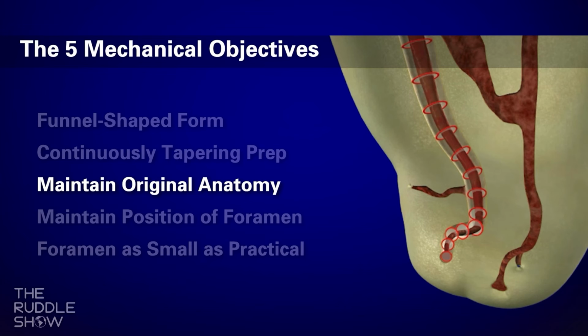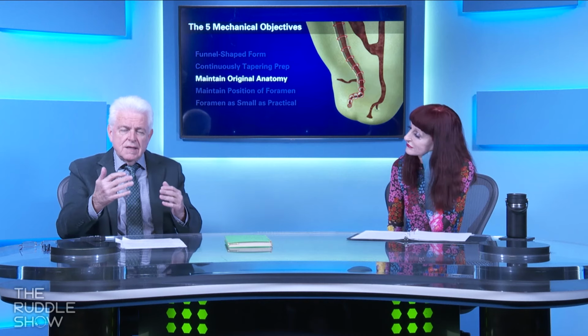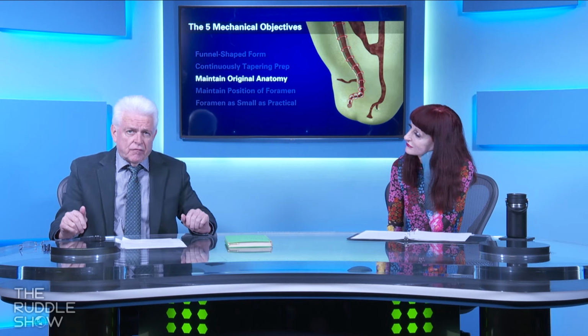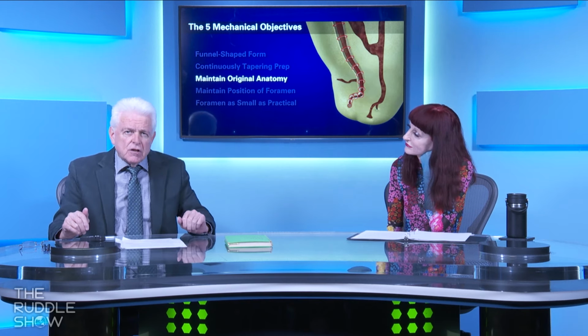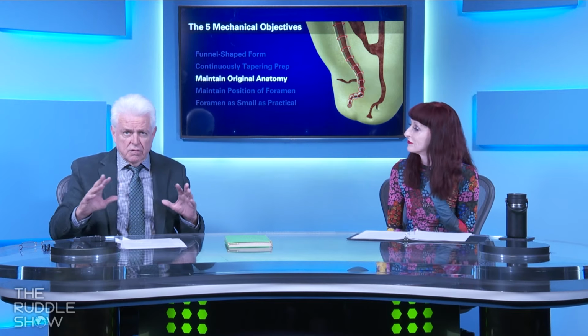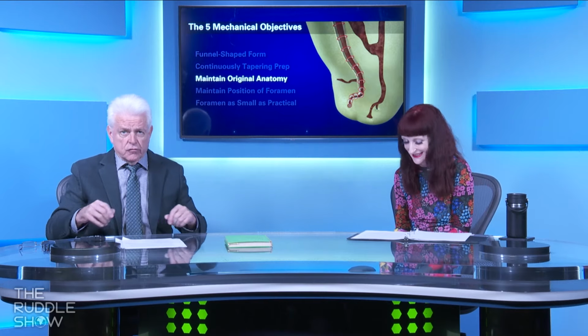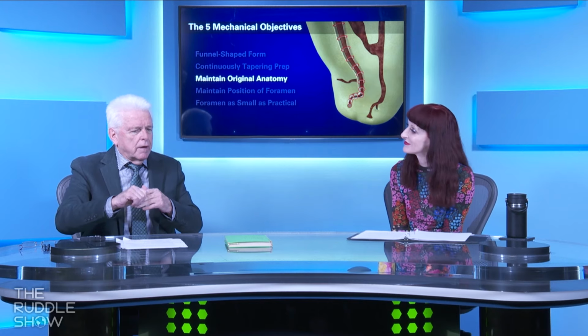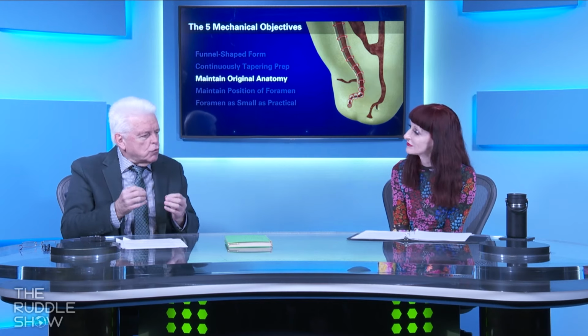If we go to three, what you'll notice is that it is maintain the original anatomy. Now, in our films, we see mesial to distal. That's obvious. But we're not seeing the curves in and out of the buccal lingual dimensions of the film. So that one's really talking about flowing with the canals. Herbie talked about, I shouldn't be irreverent. He's Herbie to me, but Dr. Schilder to you. Anyway, he really wanted to talk about canals flow within the roots that hold them.